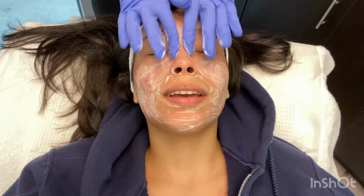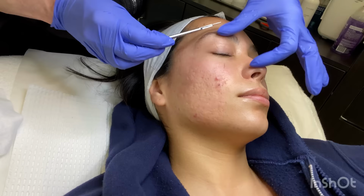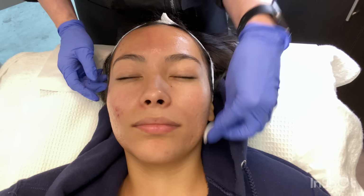And this is just to cleanse the face, right? Mm-hmm. This is the cleanse. So I do it in layers. So this is the first layer. And then this is the second? Mm-hmm.